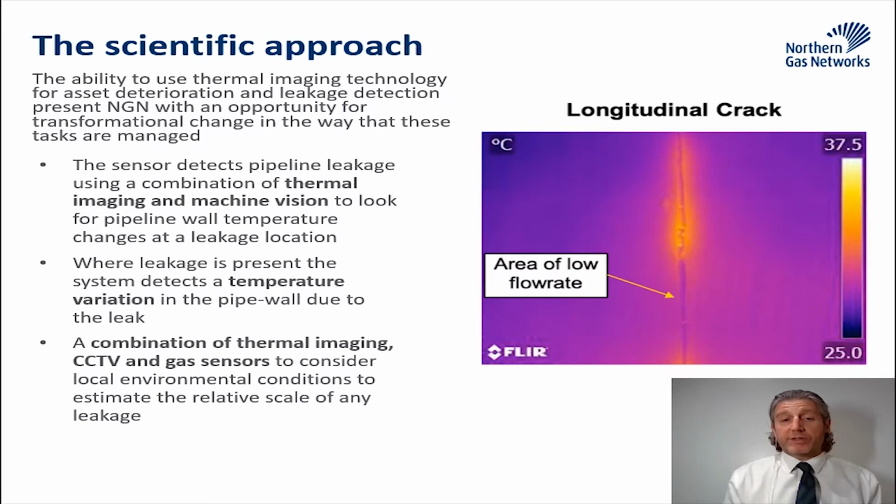So there's a combination of thermal imaging, CCTV and gas sensors that can help us better understand the local environment within the asset, to then allow us to pinpoint that and take that back up to the reading that's at the surface level, and again make better decisions around where we excavate and reduce the amount of disruption.